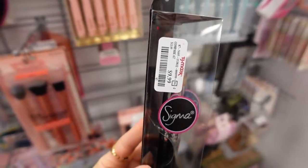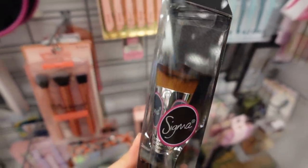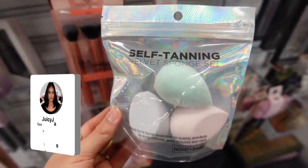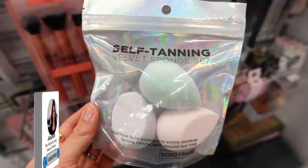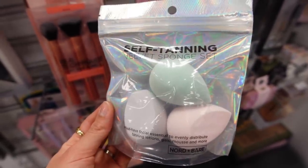A lot of times they also have random Sigma brushes here as well. This one here is just $10, which is crazy because these are normally really expensive. They have this little self-tanning velvet sponge set, which looks really good. It kind of reminds me of the Juno & Co. sponges, but you get 3 in here for $6. I actually have been wanting to self-tan now that it's getting a little bit warmer out, so I think I'm gonna get these and try them out.